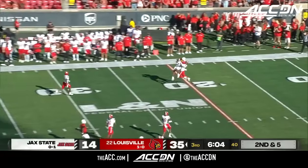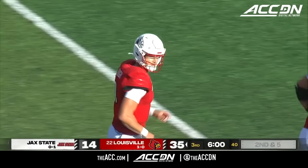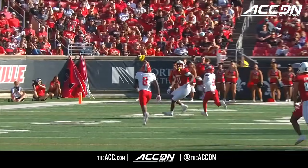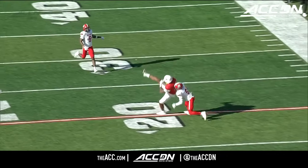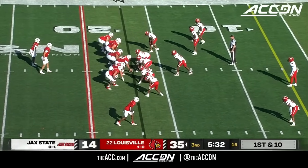Here he is, taking the shot again. Little jump ball to tight end Jamari Johnson. Redshirt freshman out of Inglewood, California. You said it earlier in the break. He throws a very catchable ball. But what he also does is his ability with ball skills on the play action game. He makes it. That was a 35-yard completion.